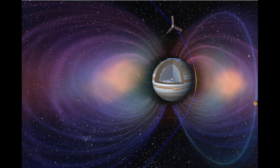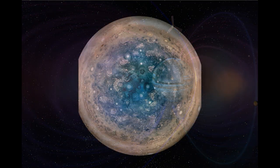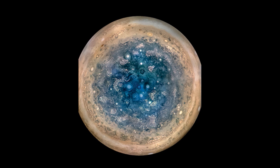So I'd like to go over to slide 2, Scott Bolton 2, and here you see an incredibly beautiful picture of the North Pole of Jupiter.